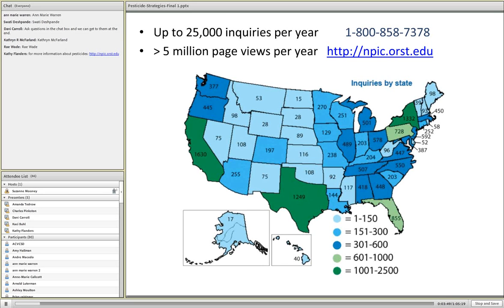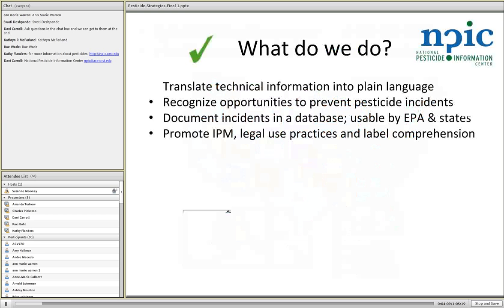Over time, at our maximum, we had up to 25,000 inquiries per year, and our webpage is getting over 5 million views per year, and that's real human eyeballs. If you count web hits, which sometimes can be computers coming in and hitting the server, that's 32 million. So it's very widely used, and we're proud of the website. I hope you have a chance to check it out at some point.